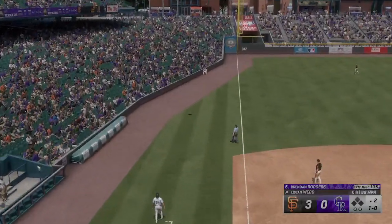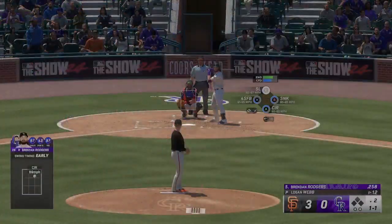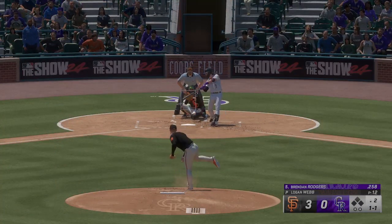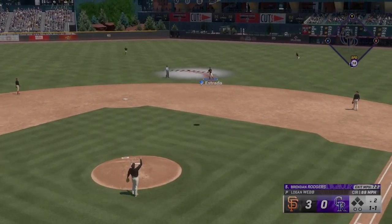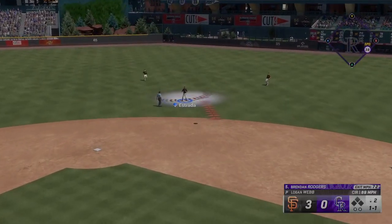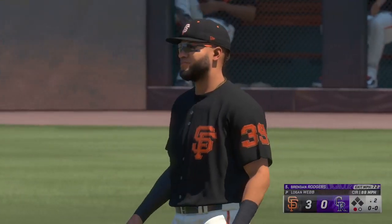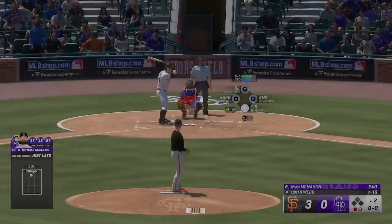And a foul ball. He's bagging. Give me that pitch one more time. A hanging changeup just out in front. Swing and a pop-up. Estrada puts it away, and a quick out, number 1. Ryan McMahon steps to the plate.